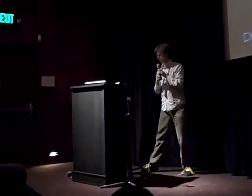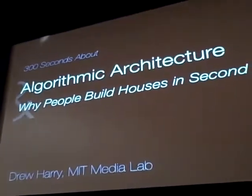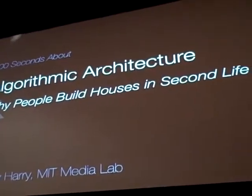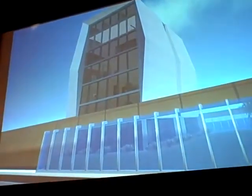All right. So I'm going to give you 300 seconds about why people build houses in Second Life, and why I think we could build different kinds of houses and why that might be more fun. So I'm currently a PhD student at the Media Lab, and so we're going to take a quick tour through Second Life. So we've got a lot of stuff that looks like this.